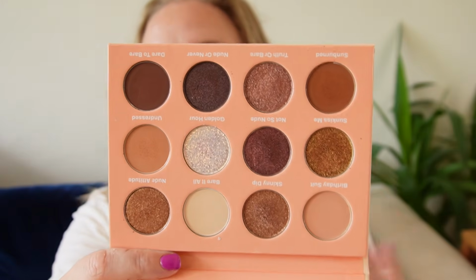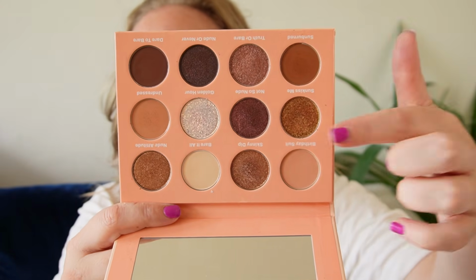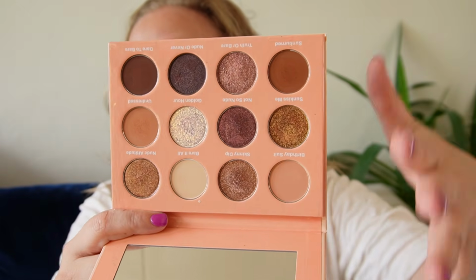But I also think that there are some shades in the Let's Get Nude from Glossgods if you are a spring season. I think this is another reason why this is one of my favorite palettes, because these have some reddish undertones. It's not overly spicy. Again, it's got spice, it's got warmth, but it's nothing too crazy or out of this world. Compared to an autumn, I feel like autumns have more saturation and there's a lot more depth there than in the spring palettes, so I think this could be a good pick.